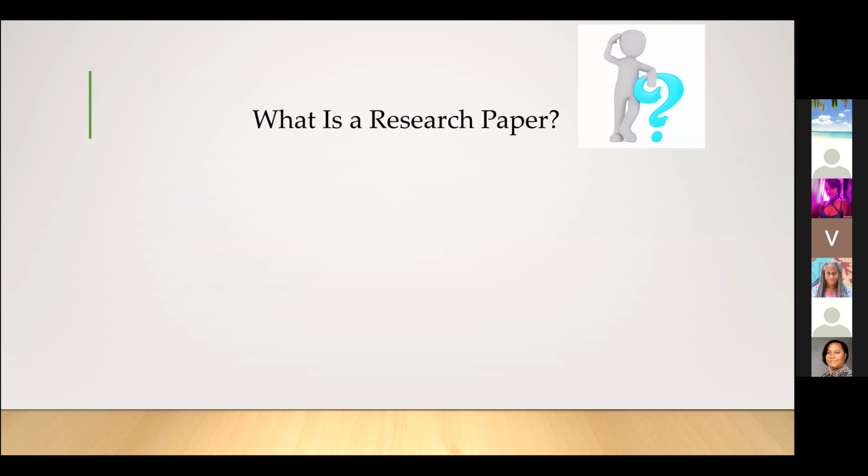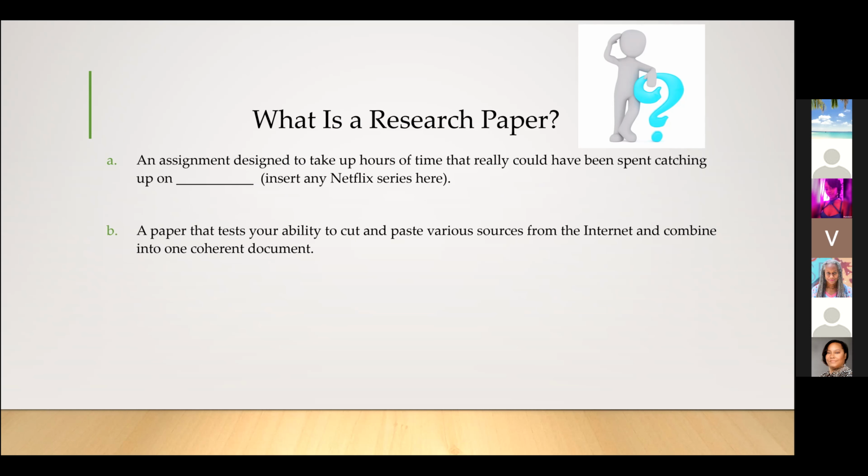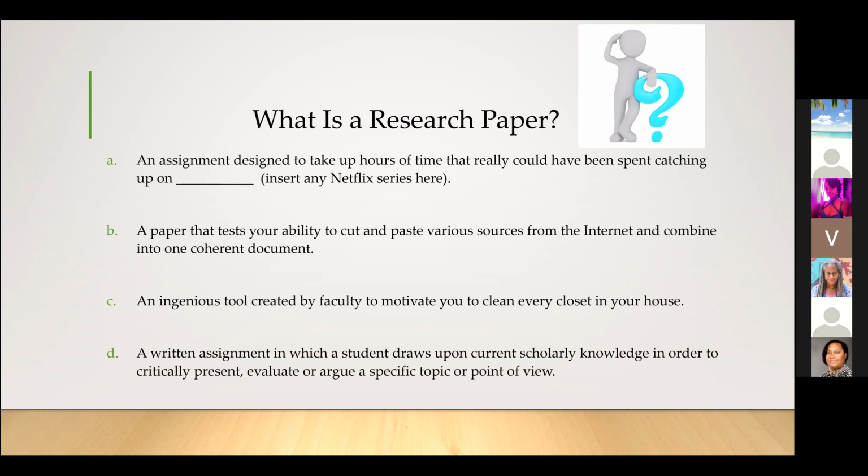Is it A, an assignment designed to take up hours of time that really could have been spent catching up on, insert any favorite Netflix film here? Is it B, a paper that tests your ability to cut and paste various sources from the internet and combine as one coherent document? Is it C, an ingenious tool created by faculty to motivate you to clean every closet in your house? Or is it D, a written assignment in which a student draws upon current scholarly knowledge in order to critically present, evaluate, or argue a specific topic or point of view?